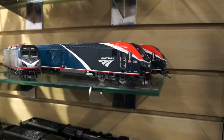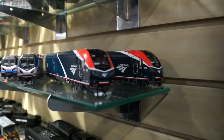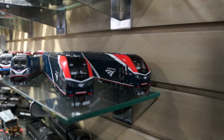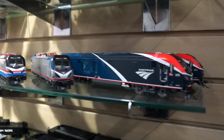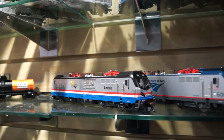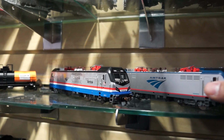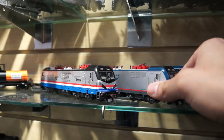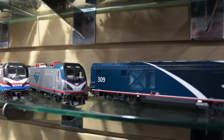Now we're taking a look at Bachmann. I love these Chargers. Oh my goodness. This is so pretty. I've noticed they even have a new train set, which has the Amtrak. Wow, it's really nice. I'm going to move this over a little bit because we got to see that number 309. Look at that paint job. Oh my God, it's so beautiful.